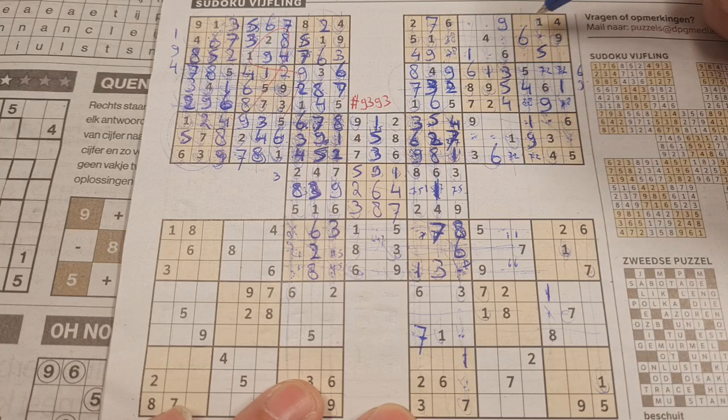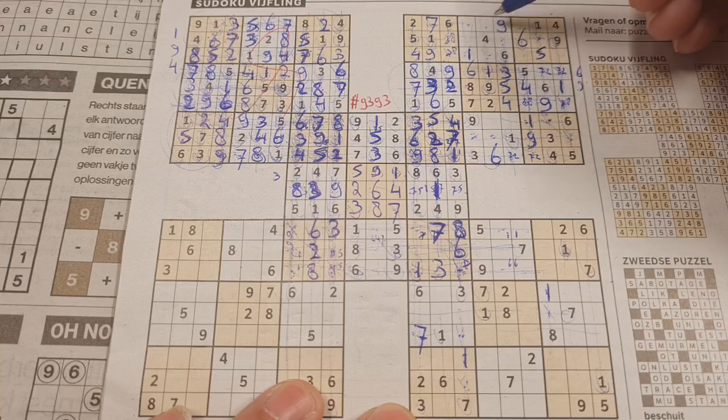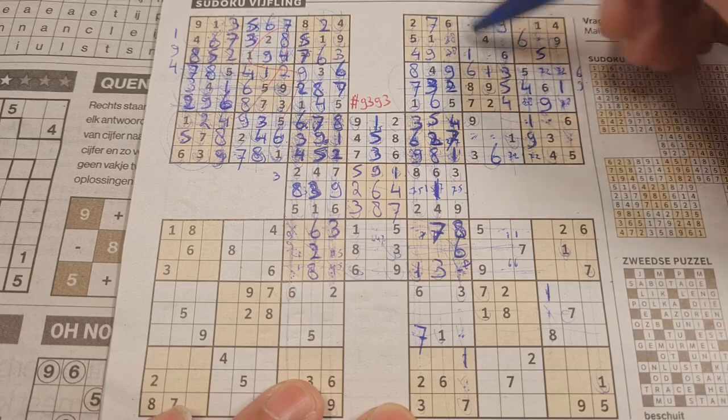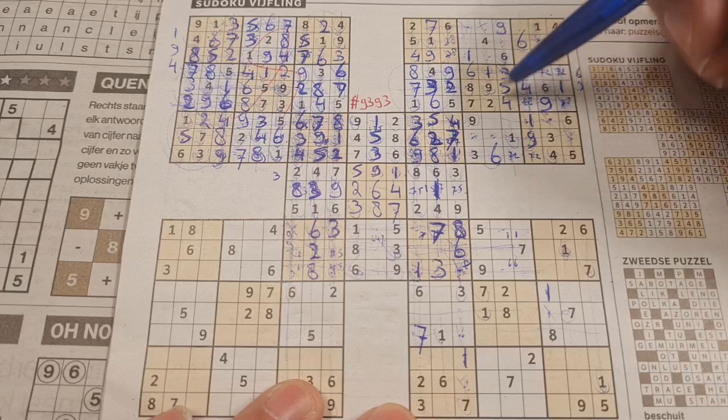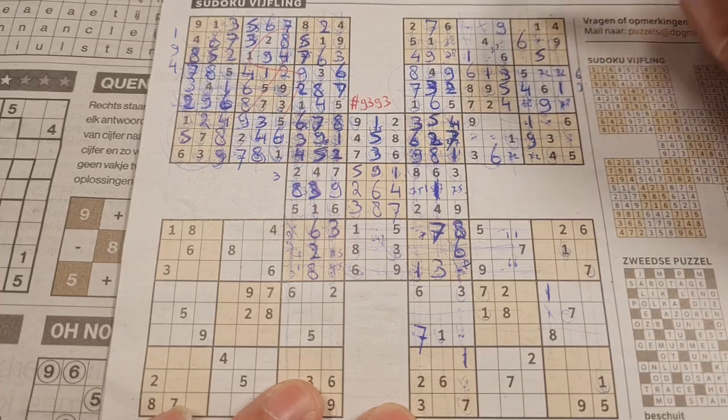Well. Three, eight, seven. Well, we need a seven in this big square. We have a seven in the first row, no seven in these two boxes. We have a seven in this column, no seven in those two boxes. The seven could be here, could be there.